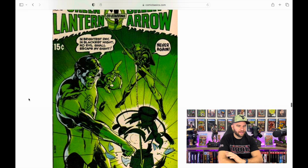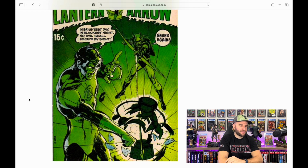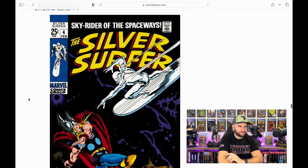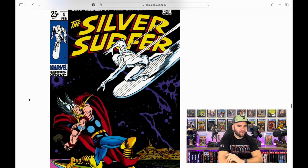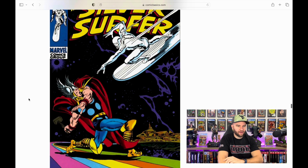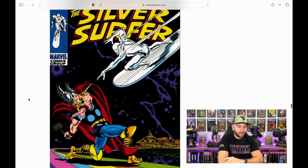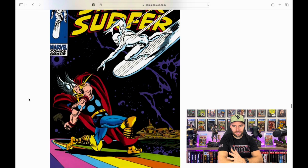The glowing lantern. I mean, Neal Adams' masterpiece. Totally changed comic books forever, tackling more serious issues. One of the best covers of all time. Silver Surfer #4. Buscema cover. I mean, arguably the best Thor and Silver Surfer cover ever. This is a top 10 type book.